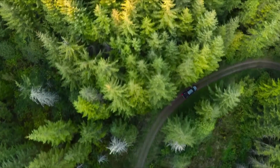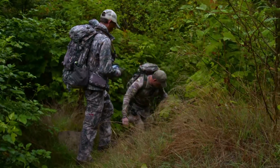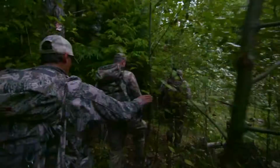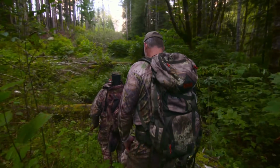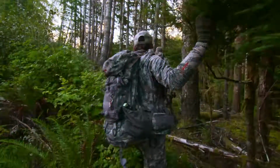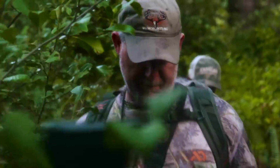You know, you're plagued by hot weather, fog, or torrential rains. I mean, it seems like there's always something against you when you hunt Roosevelt. Mainly the type of stuff they live in compared to a Rocky Mountain elk. These are in heavy rainforest and thick jungle-like stuff, and you just don't have that type of terrain and habitat when you hunt the Rocky Mountain elk.